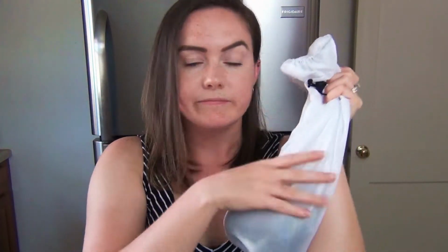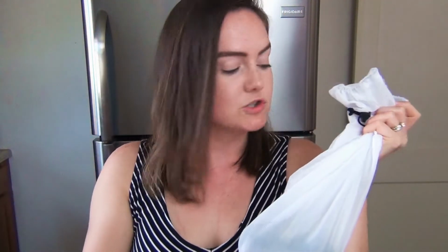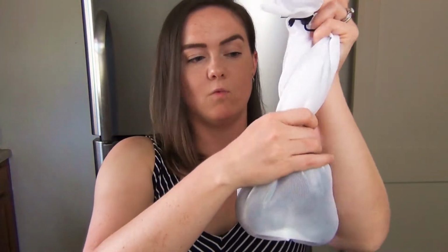But I think they're awesome because it makes it so you don't have to use those disposable produce bags in the grocery store. You can throw them in the washing machine. The set I got has a lot of different sizes, but you can also get a lot of one size if there's something that you want more of. So I really like these. Definitely recommend them.